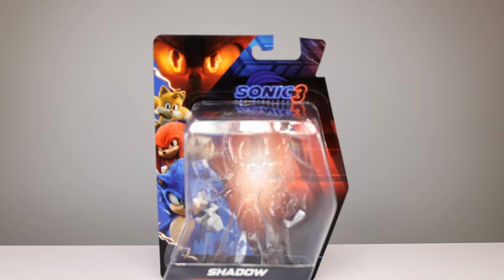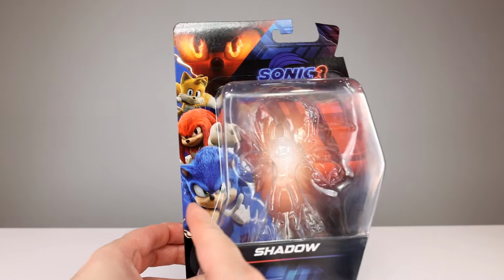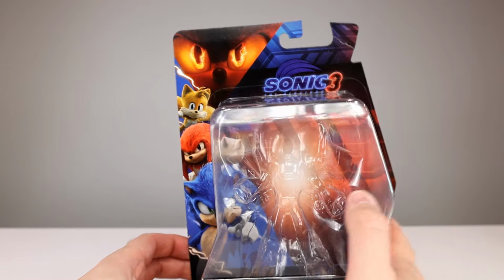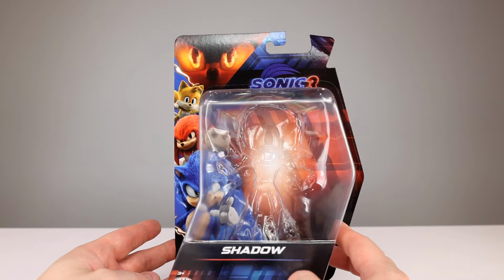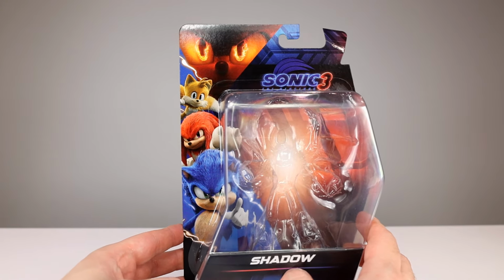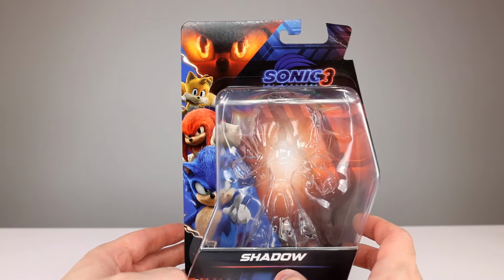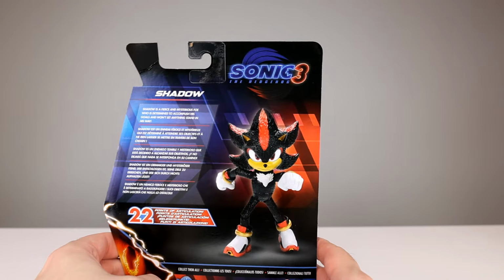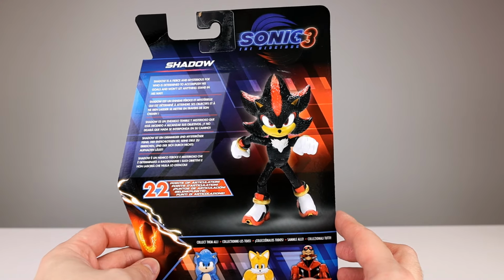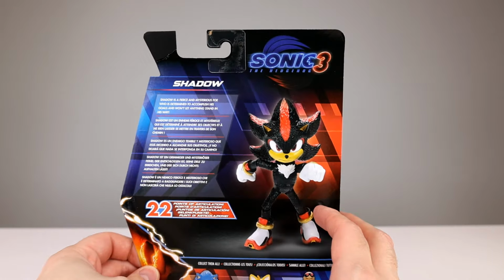Alright, before I show you the figure, I do want to show you my package. I think the packaging is nice. You get Sonic and Knuckles and Tails and then Shadow in the background. And it looks just like a movie packaging, but the whole thing about Sonic is the movie figures are close enough to the actual games and things other than Sonic's arms that they're kind of interchangeable. And I think even if you're not a huge fan of the movies, if you're a fan of the characters, you might like these figures. Except for maybe that one. But the other ones are pretty darn good. So let's go ahead and take a look.